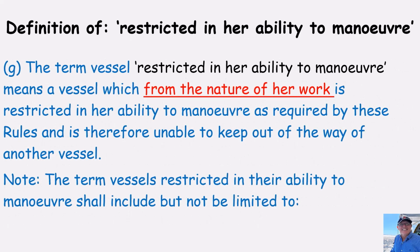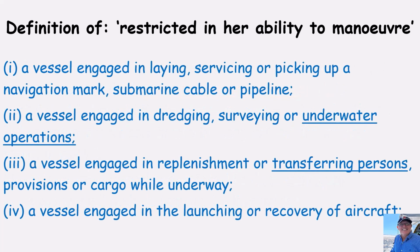This one is also important, restricting her ability to manoeuvre. This means where a vessel, by the nature of her work, there's a very key phrase there, very key part of the sentence there, is related to restricting her ability to manoeuvre by the nature of work. They do give some examples here.